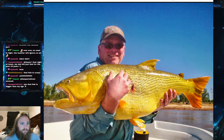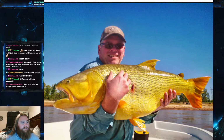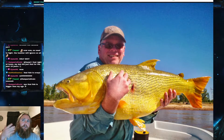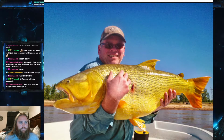For your own knowledge, the current IGFA record, which is the International Game Fish Association, was 55 pounds 11 ounces, which is just over 25 kilograms. Remember, there's a difference because the IGFA only keeps records of properly caught fish caught on tackle, rod and line, not just the biggest one ever caught.